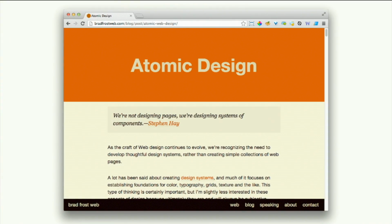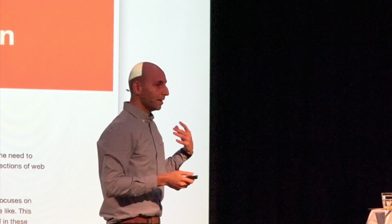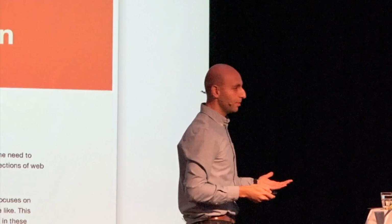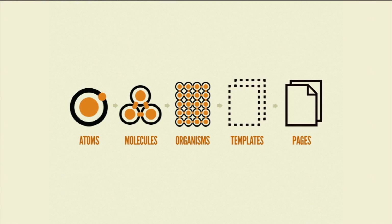So many designers and developers are trying to do this, atomic design or modular design. How many of you have heard of it or played with it somehow? So the principle here is really, really simple, and I don't even want to go too much into detail. But the basic idea is, instead of designing pages, we're designing components.